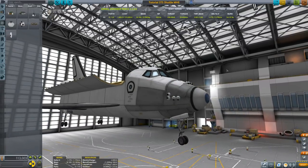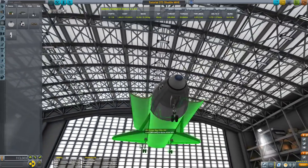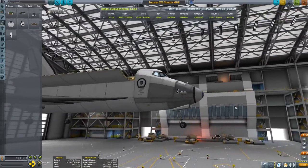Okay, save again. So we're done, comrades, with the RCS system. That's it. We don't want anything on the bottom of the craft. That's obviously going to burn up. In Kerbal, it doesn't matter, but we try to do the right thing anyway.